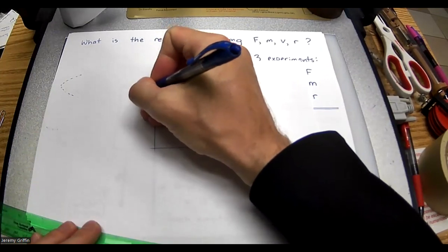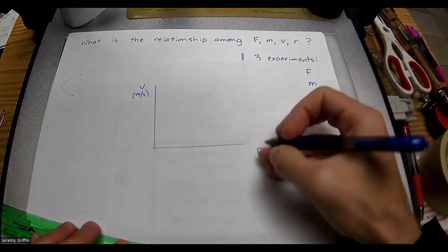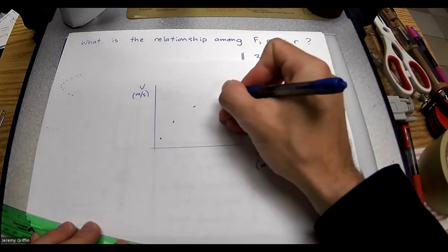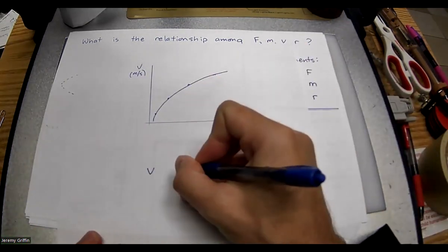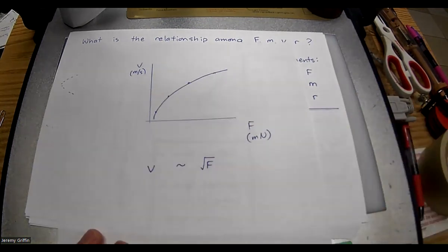V in meters per second. You guys have a bunch of numbers. Force, that's the weight, but it's also representing centripetal force in millinewtons. A bunch of numbers. It looks like we have some kind of square root type relationship going on right here, right? So I would say that V is proportional to the square root of the force we got.